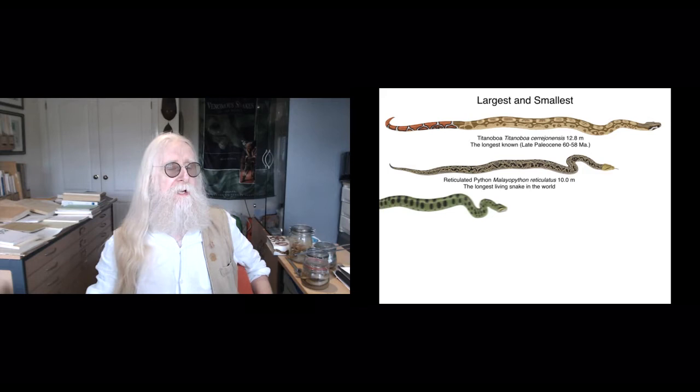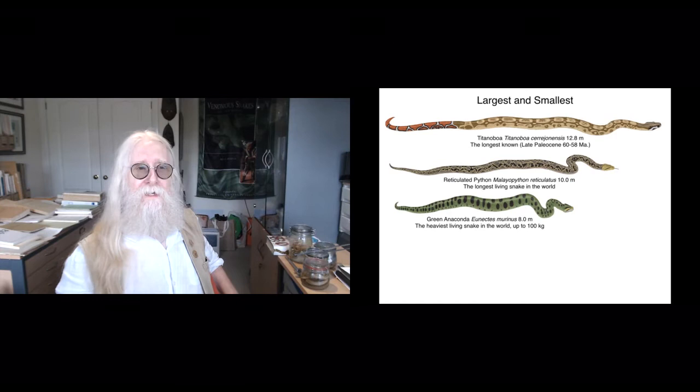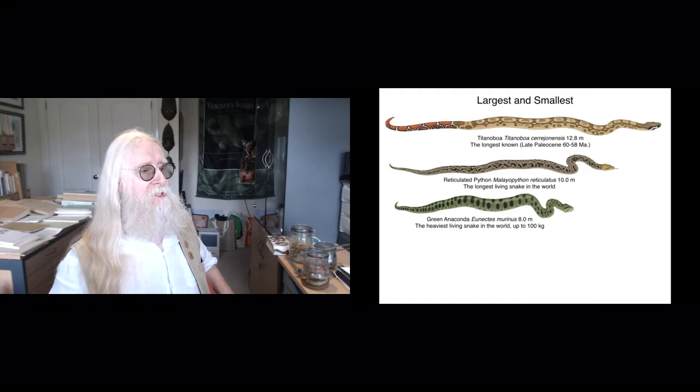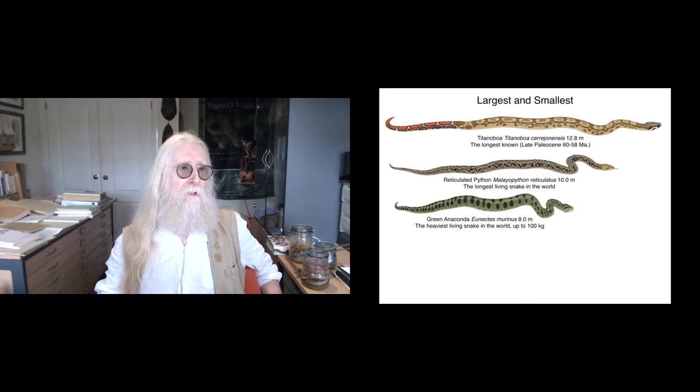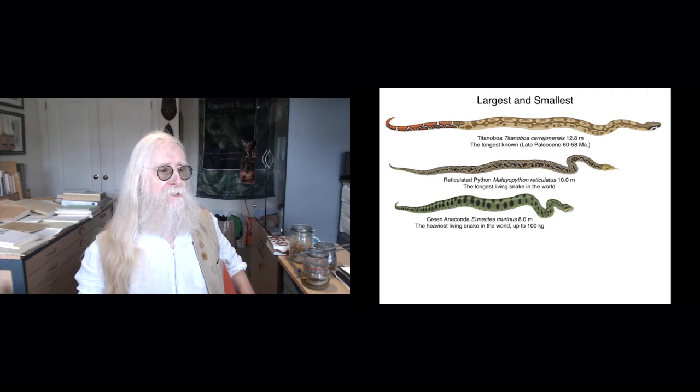The heaviest snake in the world, often quoted as the longest incorrectly, is the green anaconda, Eunectes murinus, which females may achieve 8 meters. Males are much, much smaller. And it's the heaviest snake in the world, up to 100 kilograms. The heaviest one I've caught was 73 kilograms in Venezuela in 1997, I think. That snake was about 18 feet long, so just under 6 meters, so a big snake.